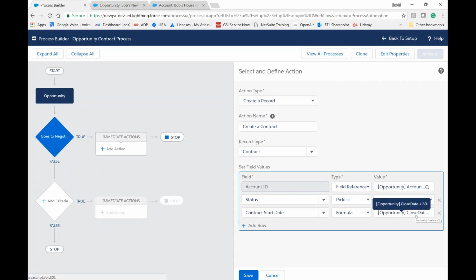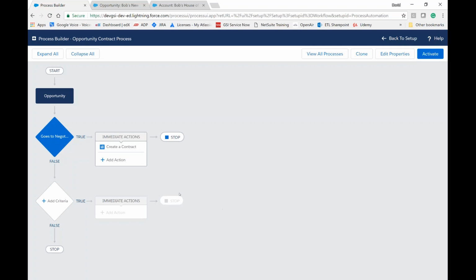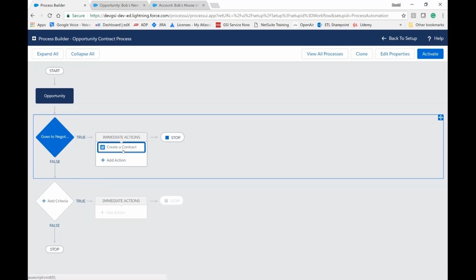We're going to create a new contract, the status of draft, and it's going to have a contract start date of 30 days after the close date of the opportunity. We could add other default values in there and have those fields populated as well, but let's just start with this. We're going to hit save. Now you can see our create contract immediate action has taken place.